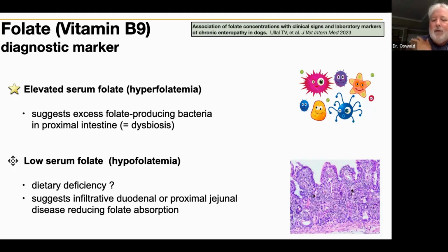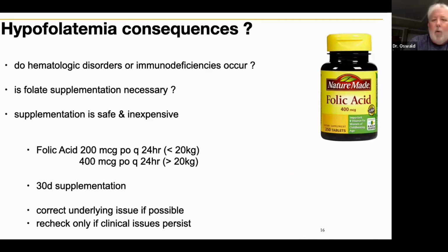Does low folate cause disease? Is there a need for us to supplement it in these patients that we find with upper intestinal disease? Should we be doing that? The answer is somewhat unclear.